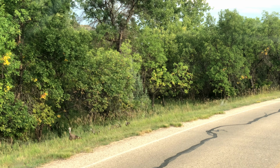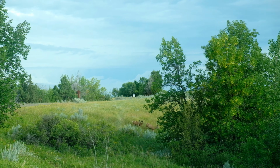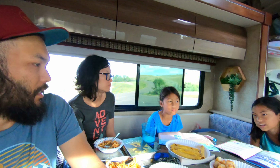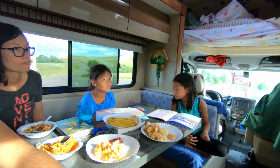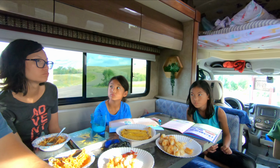We also saw a herd of bison. We saw wild turkey. We saw mule deer. What else did we see? Anything else? Yeah, we saw a lot of bison. And we saw elk. Elk? Where?